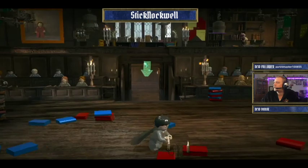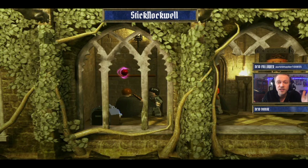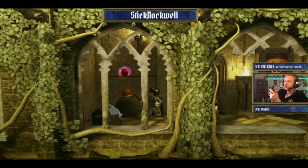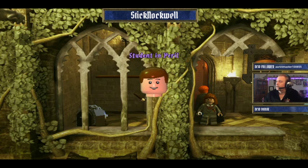So, let us continue out into Hogwarts to continue our adventure. And now we can use that on all those things that we saw earlier, like the apple. I can get this student the apple, so we'll use that. Wait, no, that's the Quidditch. That's the Quaffle. Oh, I didn't even know he was in peril. I didn't know that not having your Quaffle was that big of a deal.